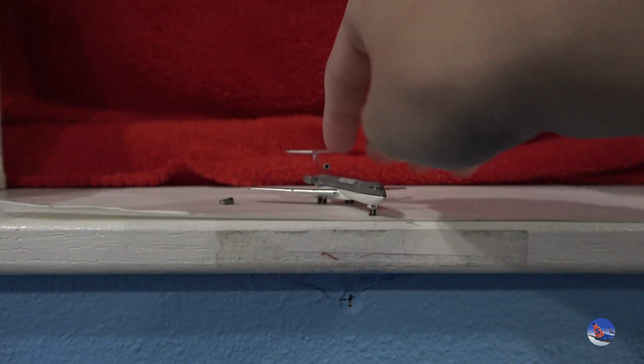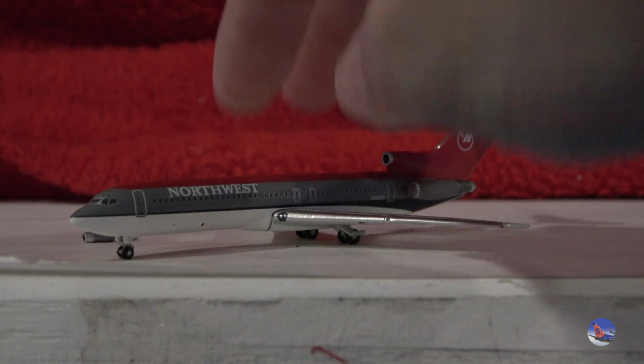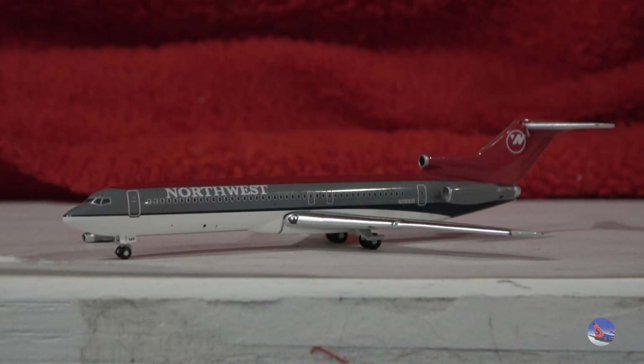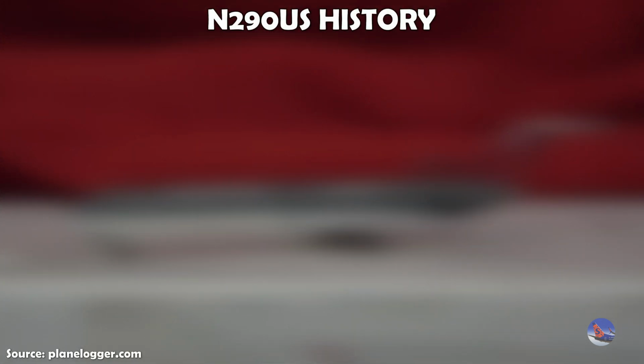And of course, that exhaust piece fell off again. So I really need to glue that on at some point before I lose it. But there we go, Northwest 727, a very useful retro FSD model. We'll get some utilization in at some point, but very happy to have had this in the collection for so long either way. And now we'll take a look at the real-life aircraft's history.